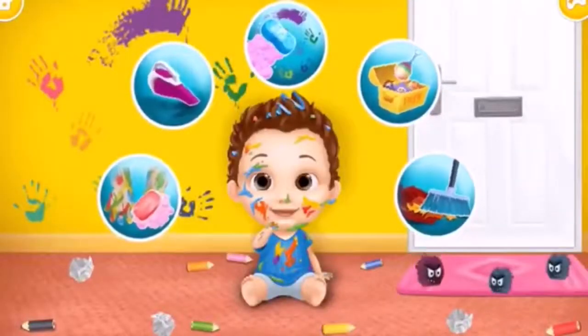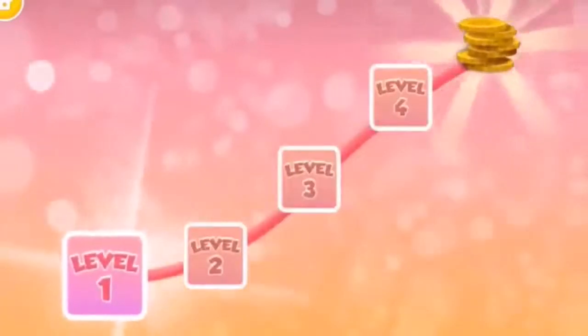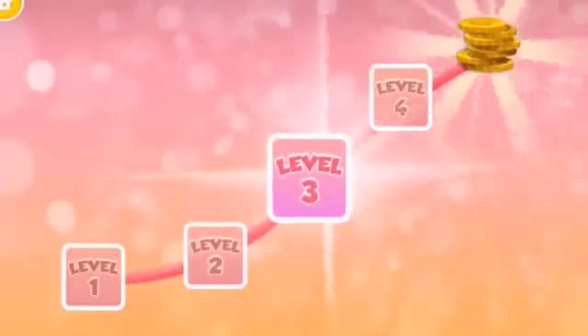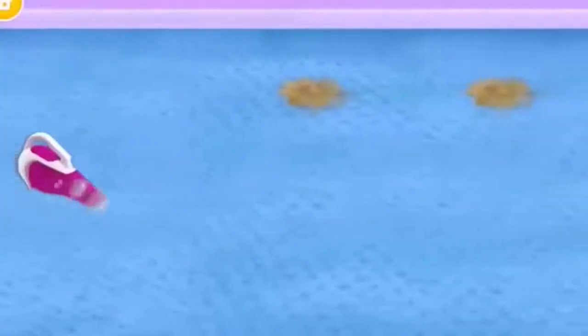It's time to clean up! Let's vacuum the carpet! Level 1! You are awesome! Level 2! Can you do more? Good job! Level 3! It's getting harder!